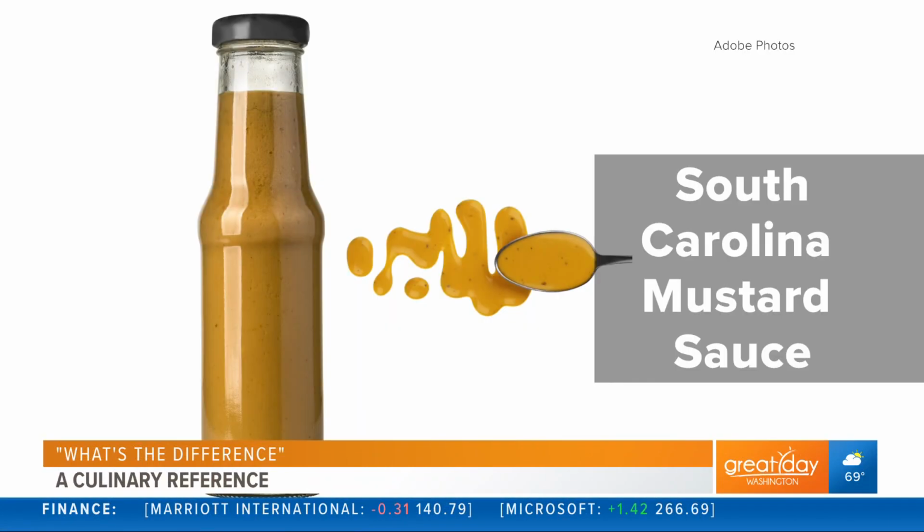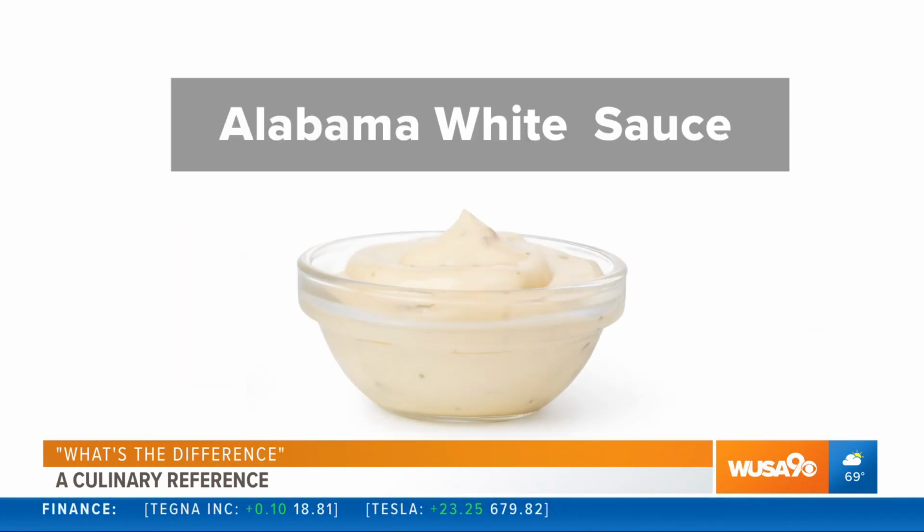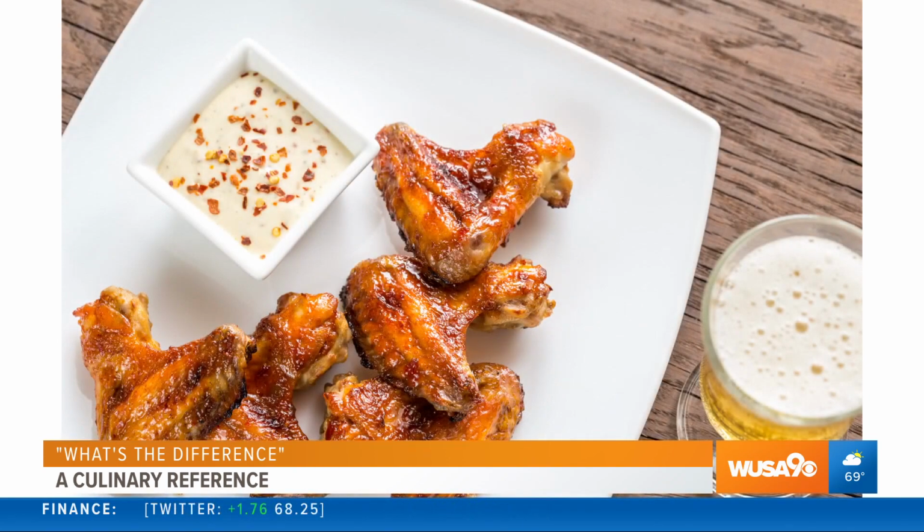And then you have South Carolina mustard sauce, which is yellow and has a mustard base. My husband loves that one. Yeah, me too. And another really cool one is Alabama white sauce, which is mayo based and is particularly great on chicken. So highly recommend checking that out. So many different ones. Okay, I've got another one for you.